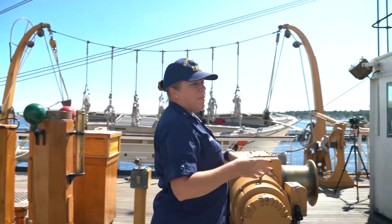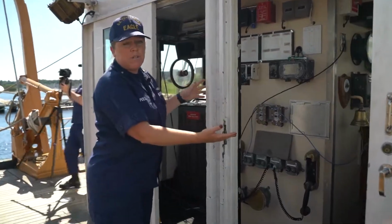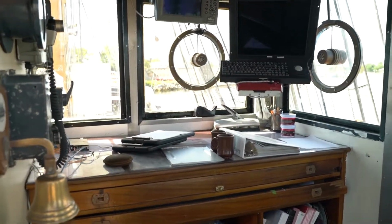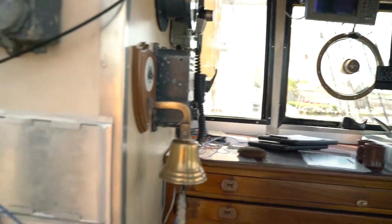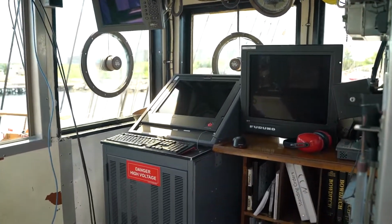So the only type of inside area we have is our quartermaster of the watch area. This is where our more junior personnel who are in charge of the hour-to-hour navigation of the ship will be stationed, as well as our radar and navigation systems on this side as well.